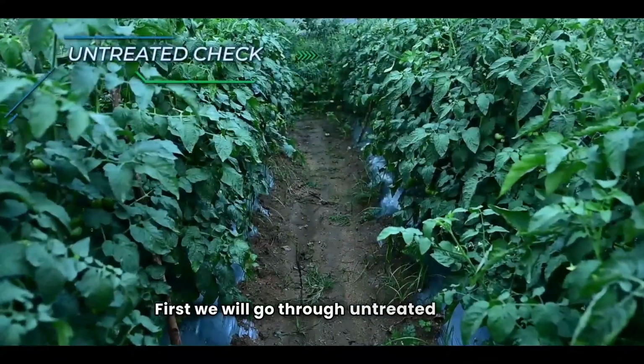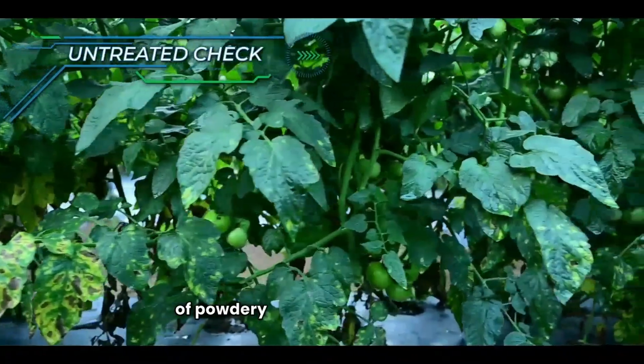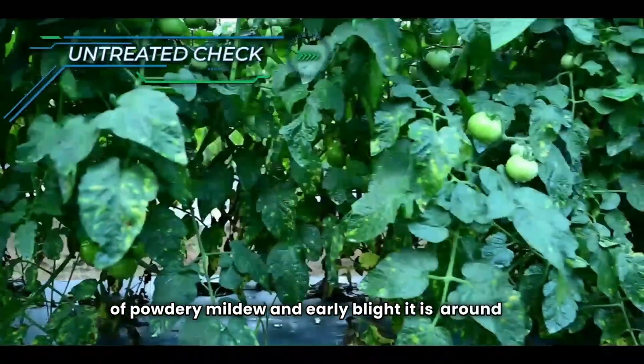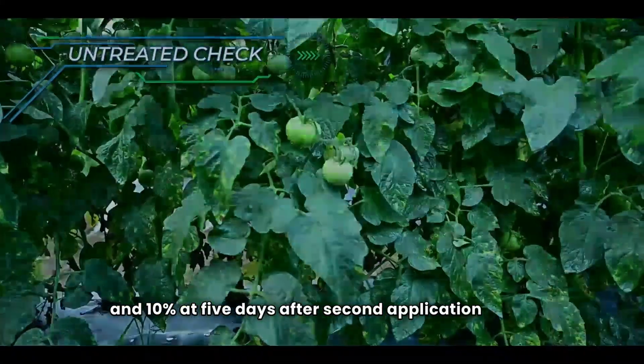First, we will go through the untreated check. We can clearly observe typical disease symptoms of powdery mildew and early blight. In terms of disease severity, in case of powdery mildew and early blight, it is around 20% and 10% at 5 days after second application.